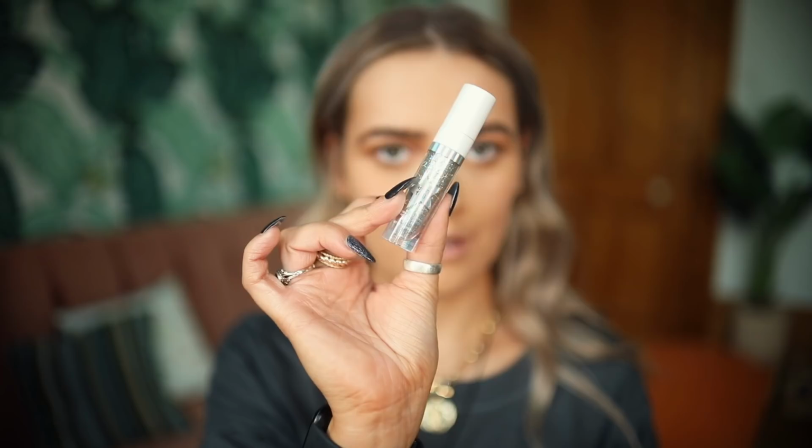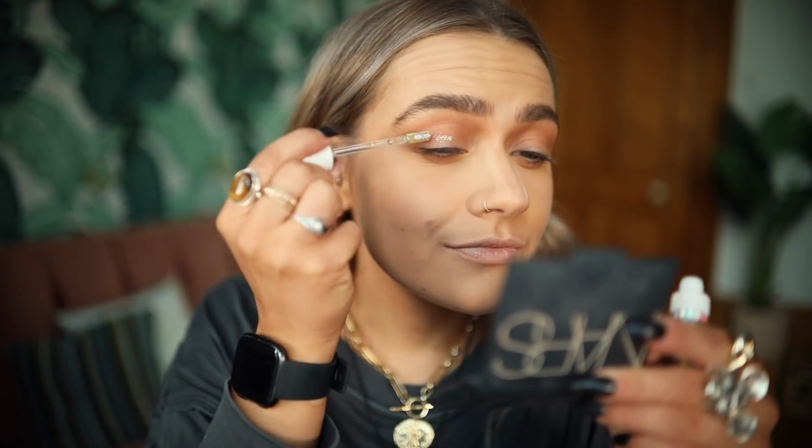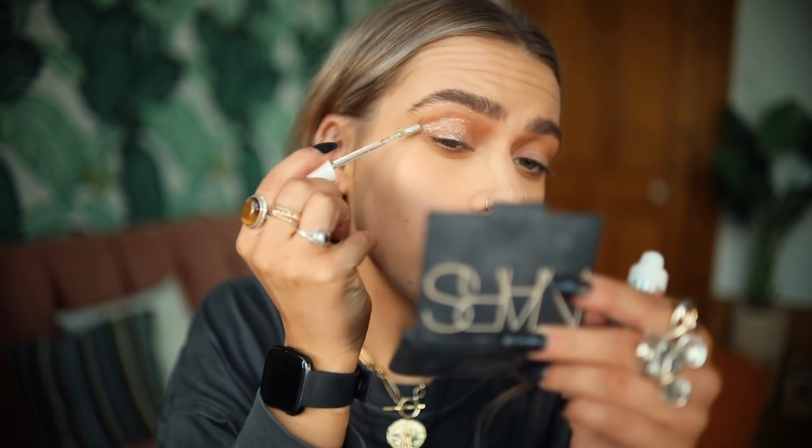And then the shining star of this look, basically the only thing you need for this look, is the Lottie London Eye Foil in the shade Denied. This is basically a clear gloss with like white silver shimmers. All I do is I put it all over my lid. And when I say all over, we're going up to the brow. Disperse it up.